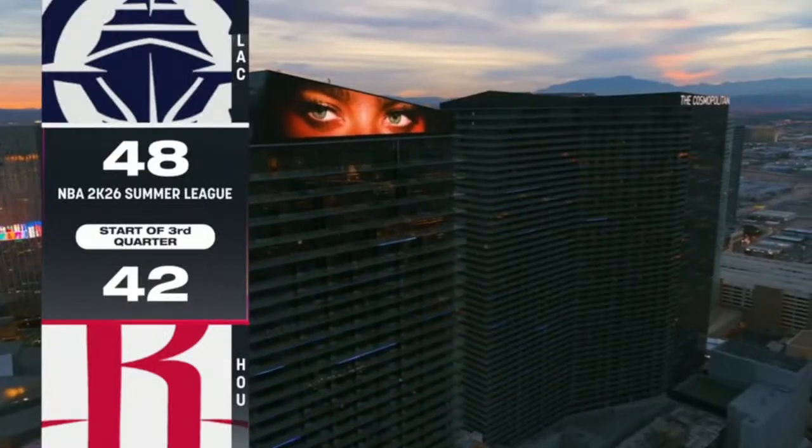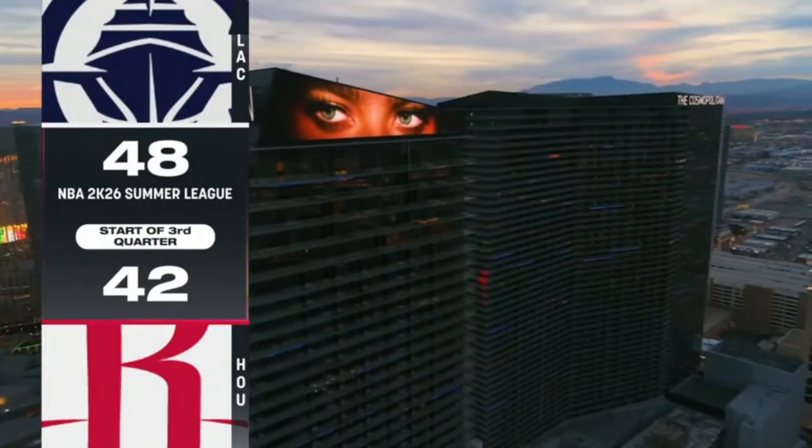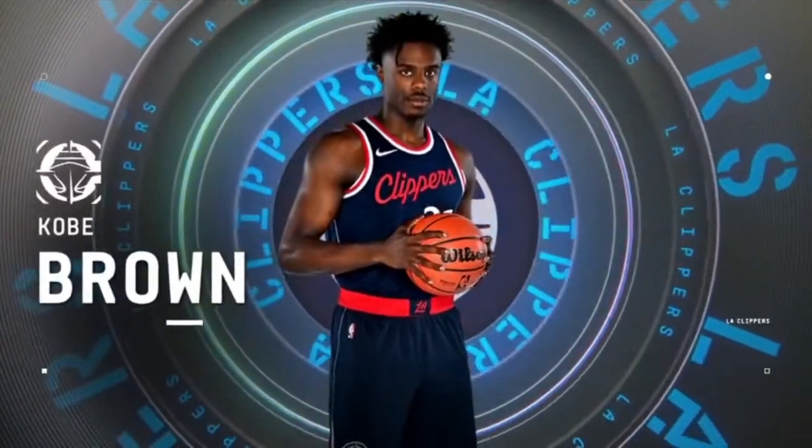The end of the first half, and we have two standout scorers so far. So for Smitty, for the Clippers, it was Moses Brown, and for the Rockets, it was Reed Shepherd. So let's start with Brown because he was efficient from the field. Kobe Brown. He did a nice job. I understand what you were talking about.